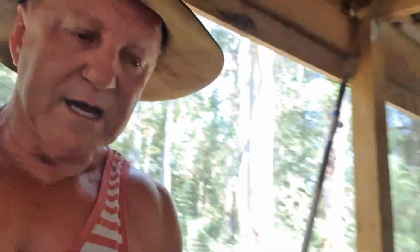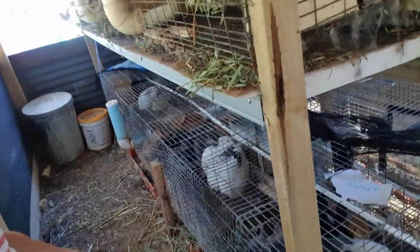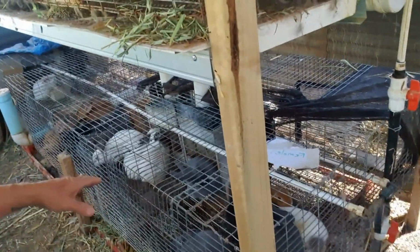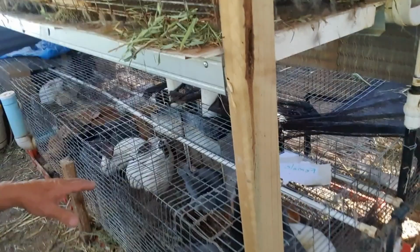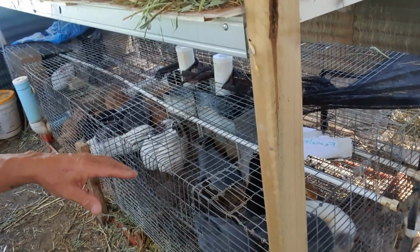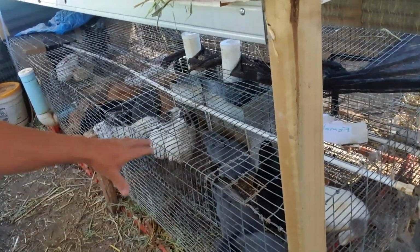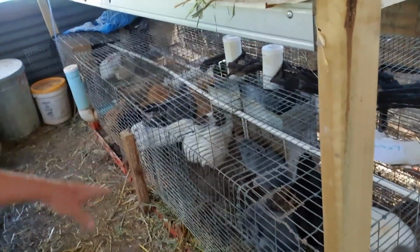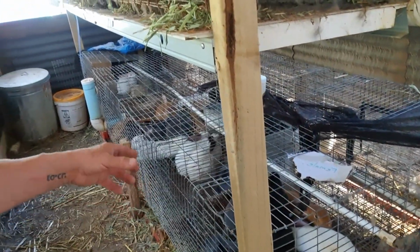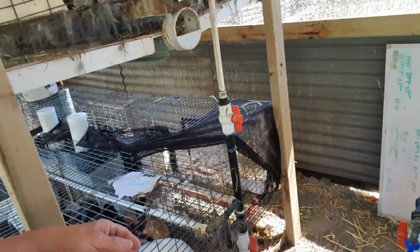Anyway, here are a few more little bunnies. Now, the reason there's so many bunnies in this cage here is because these are still young. They can get along. And like I said in previous videos, I put the females here and the males there to cause less conflict. Only because I'm doing this with different breeds, because they're all the same age and they don't give themselves any problem. Or me any problem.